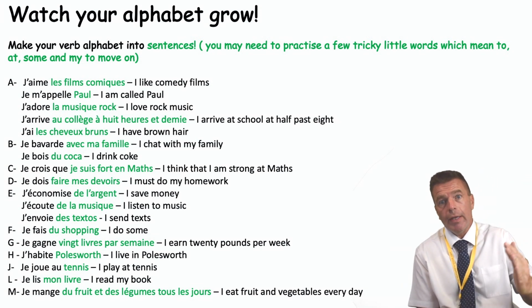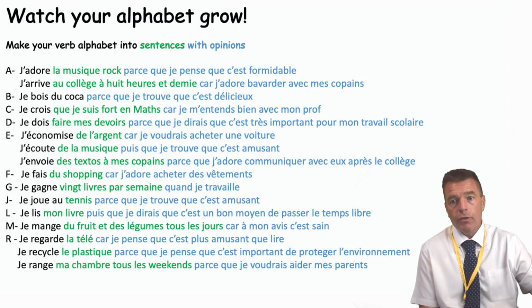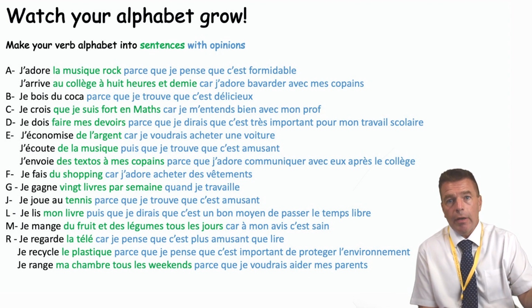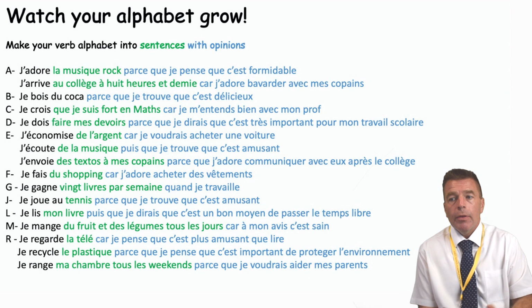Okay, so where next with this? Well, we're going to stick with the alphabet as a memory hook. So each time we go back again, we go for 30 verbs. And then as you can see with the green there on the screen, that's how we move them into sentences. Now, from that, the next stage will be to add opinions to them.